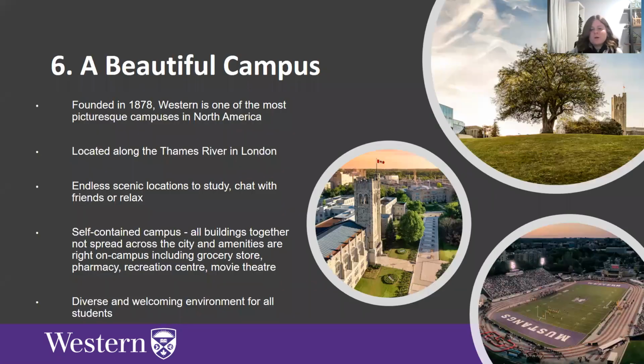The final point I want to mention about Western is our beautiful campus. We do have a self-contained campus, meaning once you step foot across the bridge, all the buildings are directly together, not spread across the city. It almost operates like a mini city itself. It has everything from a grocery store, pharmacy, even a movie theater, our university hospital, all right on campus.